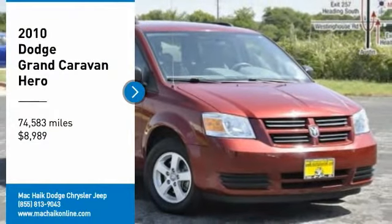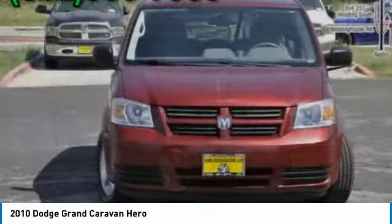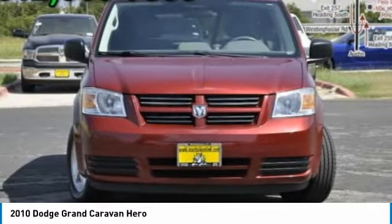Looking for the right vehicle? Check out the 2010 Grand Caravan. The Dodge Grand Caravan received the government's highest front and side crash rating of 5 stars.